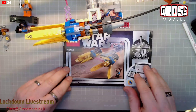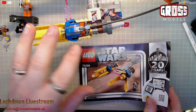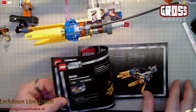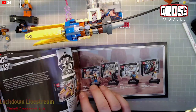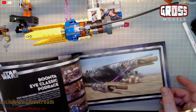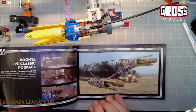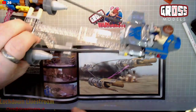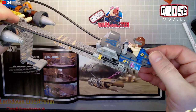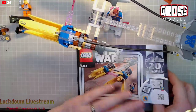I shall be keeping the instruction manual. Most of the time with Lego, I don't keep the instruction manual, because I don't take them apart again. I don't need to build it again. But this one has got quite a nice sort of collector's feel to it with some stills from the film, close-ups of bits that show just how it doesn't quite look right. But it's not bad. I mean, the stripe is sort of reflected in the part colours. So, yeah, I'm happy with that build.